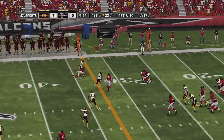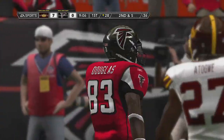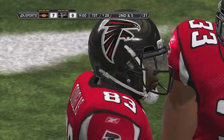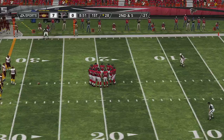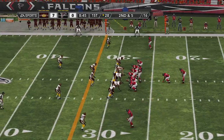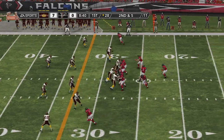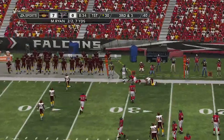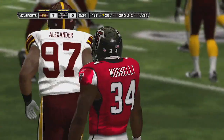Passes short right side. He's wrestled down around the 28-yard line by Fletcher. Douglas gains about 5 yards on the play. Second and 5 coming up here. Ball on their own 28. Has a man to his right. He's dropped down around the 30-yard line by Alexander. Yeah, that sets it up now for third down.